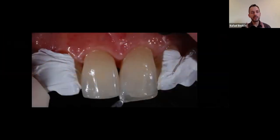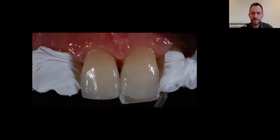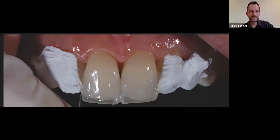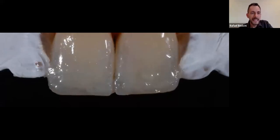And then I'm gonna start working on proximals. So it's a small bit on mesial, a small bit on distal as well, okay? After I did that, I'm gonna do exactly the same thing on the other central incisor. So palatal, light curing, proximals, and you can do both at the same time and cure them. Then I'm gonna do the mamelon. So this is a more opaque color, a dentin opaque color. I'm creating new mamelons.